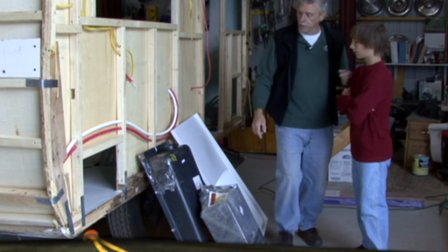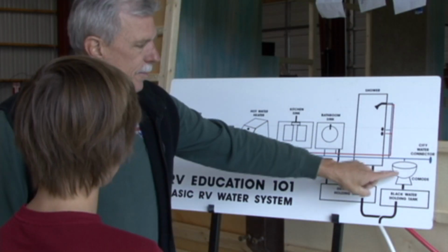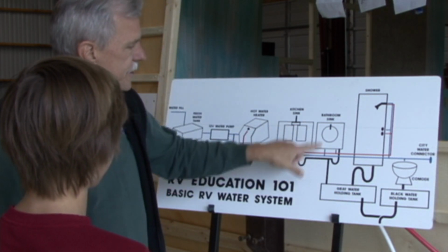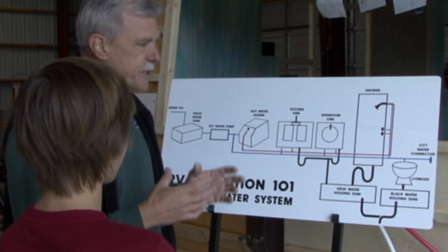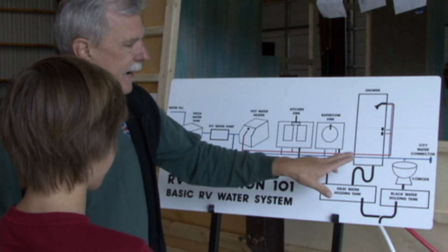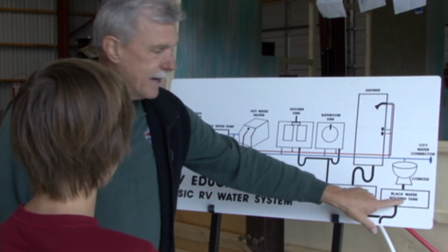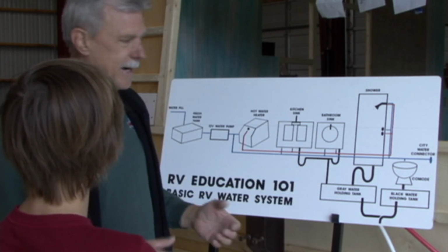You know what? Let me show you something. Come here. When someone buys a new RV, they normally have a black water holding tank that's just for the toilet. Then they have a gray water tank that all the sinks and the shower drain into, okay? On some small RVs, sometimes a manufacturer will combine the toilet and the shower and have it drain into the black tank, and then they'll use the gray tank for one of the sinks. So is that what we're doing? Yeah, that's what we're going to do.